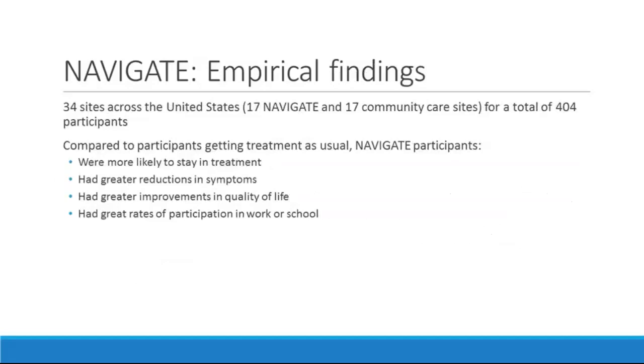when they compared these two different interventions, the Navigate and the Treatment as Usual interventions, they found that people engaged in Navigate were more likely to stay in treatment. They had fewer symptoms, greater quality of life by their subjective report, as well as objectively looking at work and school and relationships. And so Navigate, we felt really strongly, accomplished those intended goals of what the program set out to do.